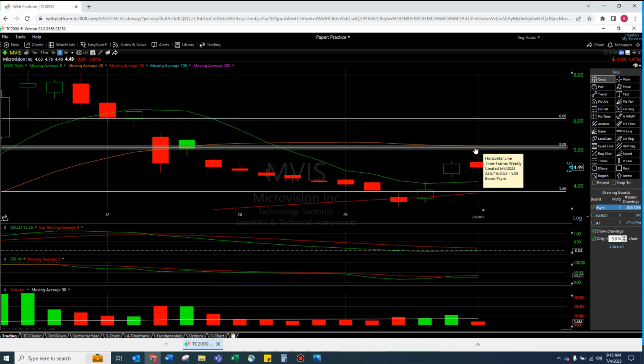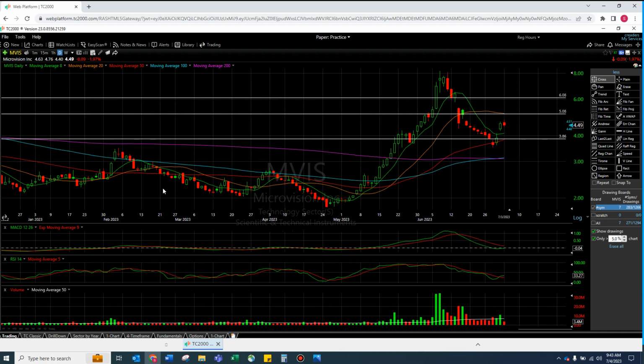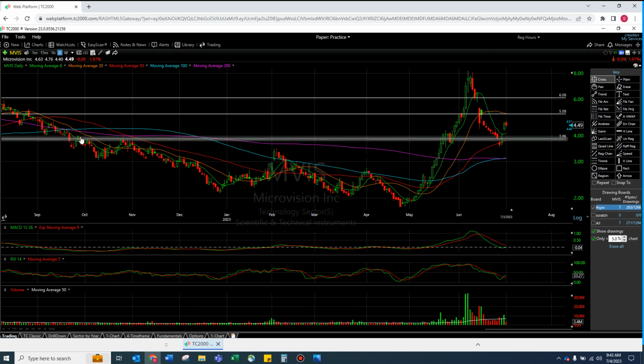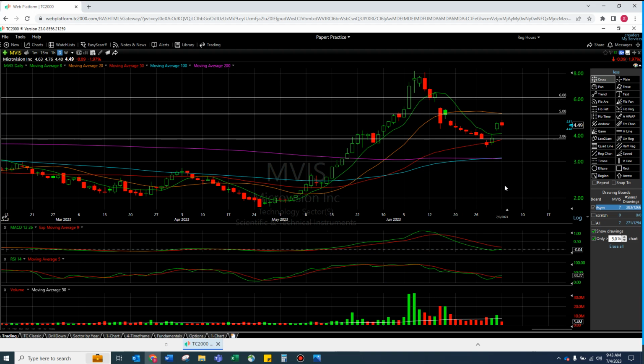Right now, as it stands, I'm not entirely sure we're breaking this 20 moving average. The 20's hard, all right? And it wasn't that long ago that, look, it hits the 20 and fails, hits the 20 and fails, right? It hits the 20 and fails. This stock has struggled with the 8 and the 20 for a while. You know what I mean?